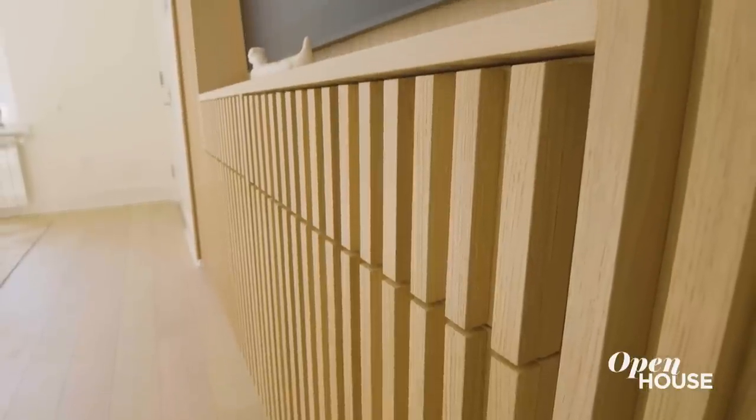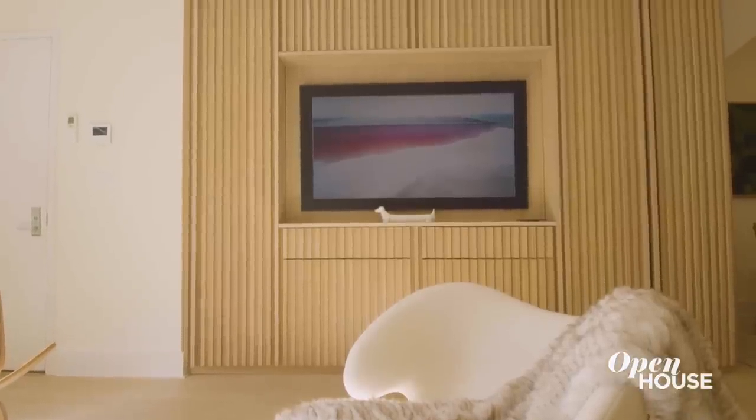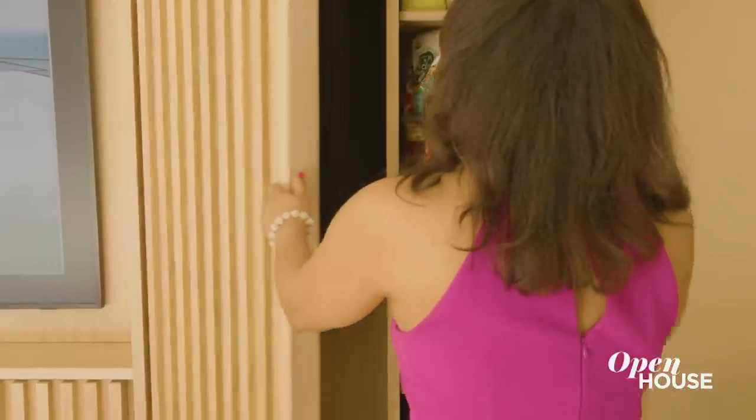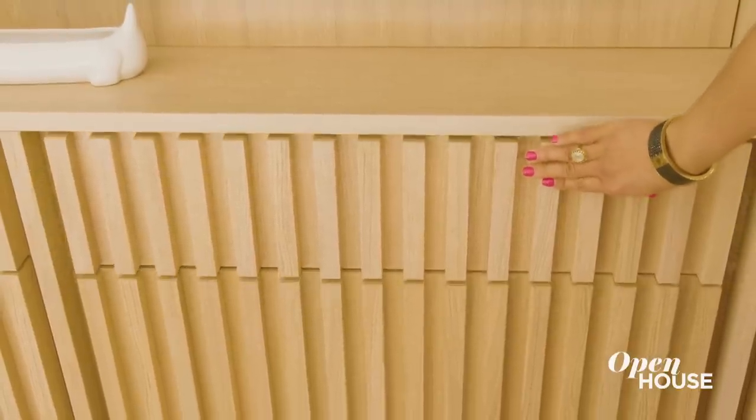One of the defining features of this home is the millwork, which you'll see throughout. It not only provides warmth and beauty, but also functionality. Storage, as any New Yorker knows, is prime, but always remember to make it look chic.